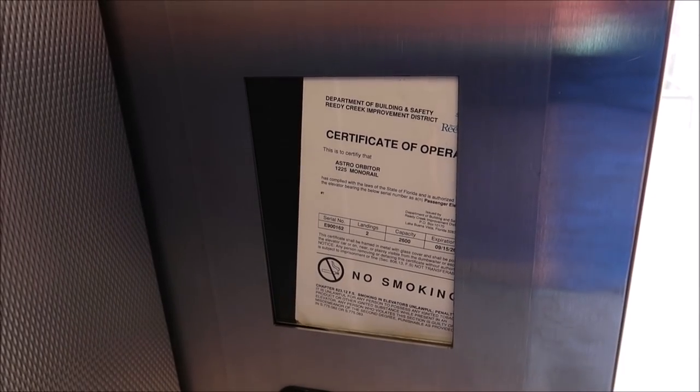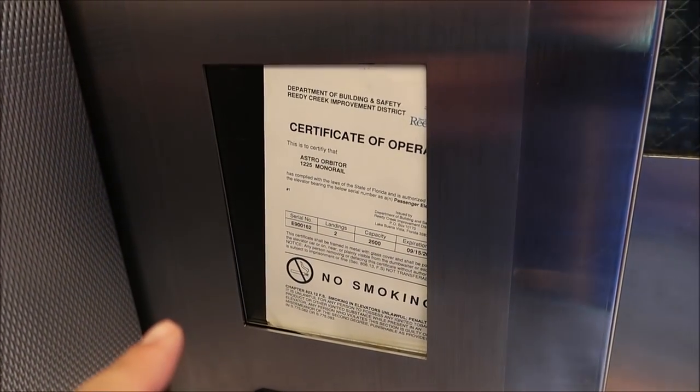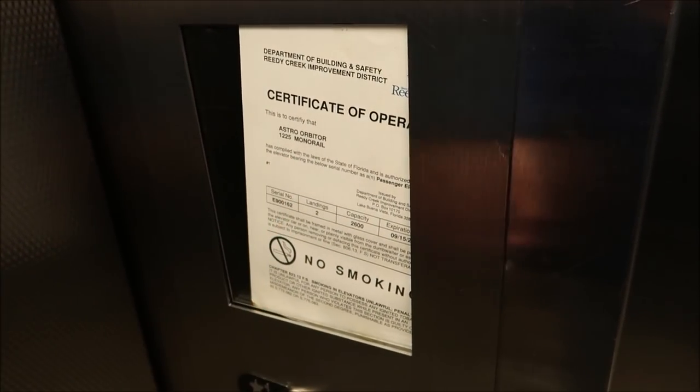Now we got to get back in the elevator, and I always want to point this out, but the certificate of operation has the address for the Astro Orbiter, and it's 1225 Monorail Way. I think that's really awesome. I have no idea why I love the Astro Orbiter as much as I do. Like, I really do love it. And I would wait in a 35-minute line for that. But I would skip over It's a Small World if it's a 20-minute wait. There's just something about it. I have no idea. But I really do love it. And I just get this giddiness whenever I ride it. Like, this big fulfillment of joy. I don't know. I have to figure out the connection one day.